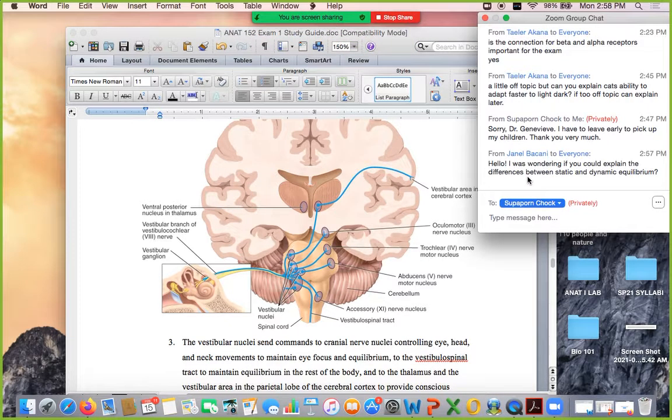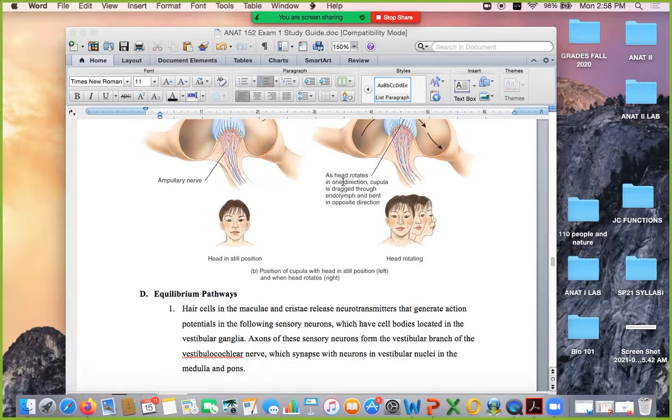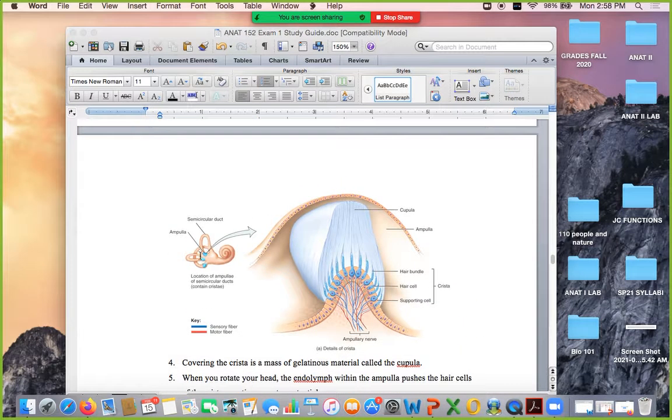So static and dynamic equilibrium are basically the difference between motion and not motion. If you're standing still, even with your eyes completely shut, you know exactly where you are relative to the floor, relative to the couch, etc. And that's all based on gravity, right? So that's basically going to say where you are. Let me go back up to these guys in X, Y, and Z planes, right? Where these are as your norm.